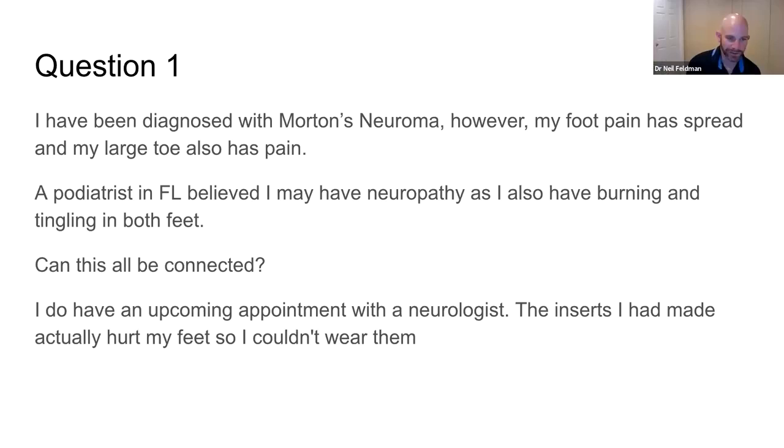Well, they're connected in that they're nerves, but Morton's neuroma is a very isolated thing. It's going to cause pain, burning, numbness between the 3rd and 4th toes. It won't spread. That doesn't mean it can't change the way you walk. So some people have a thickened and painful nerve on the outside part of their foot, so they don't put all the pressure on the outside part of the foot. So they have to shift the way that they walk. They might put more pressure in the big toe joint.